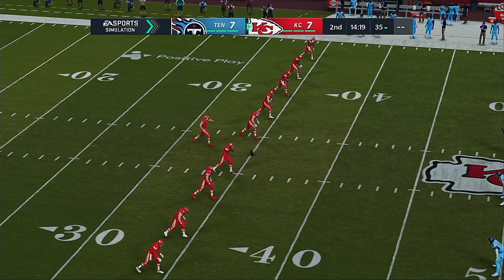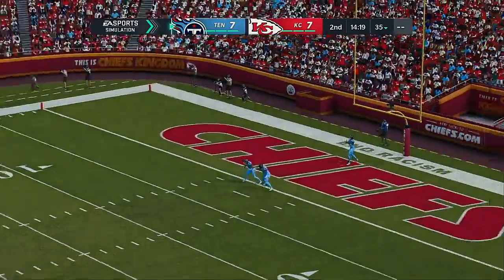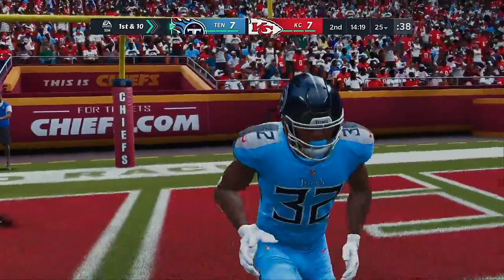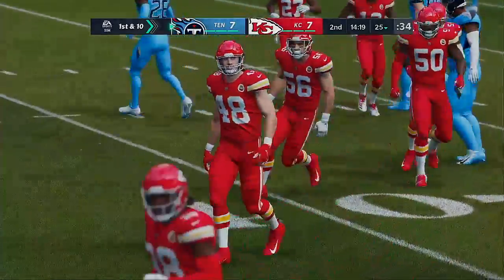Each team has scored. 7-7 here as the kick's away. Taken about 7 yards deep, and no return here for Evans as they will bring this out to the 25. The Titans coming back onto the field for their second drive.